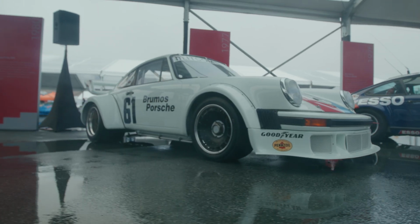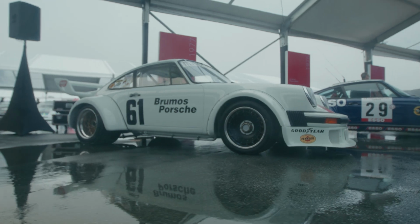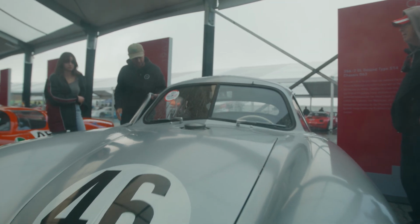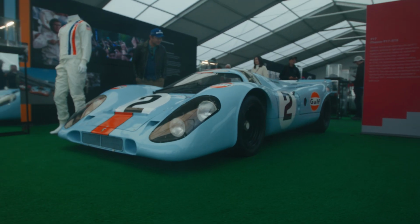And the coolest thing, and I'll always remember this, was walking by the first Le Mans winning 356. I see guys get in the car, getting it ready, opening up the engine, checking things. I'm like, oh cool, they're gonna start it up. No, they start it up and then they just go. They just race the thing. It was insane. My mind was blown. That thing runs and it's going.